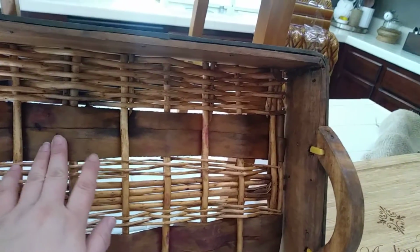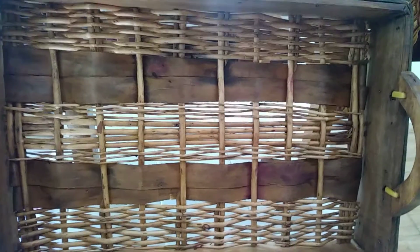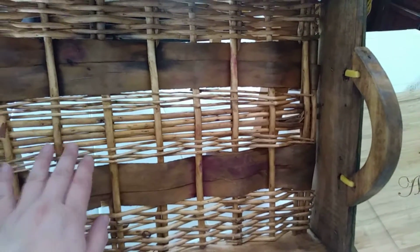Let's just go with this first thing, this basket. It almost looks like leather that's woven on the base of the basket, but it's actually wood. And look how rustic that looks. I cannot wait to use that in the handles. It's all wood. Oh, it's actually wood. I thought it was wicker. Okay, so it's all wood.